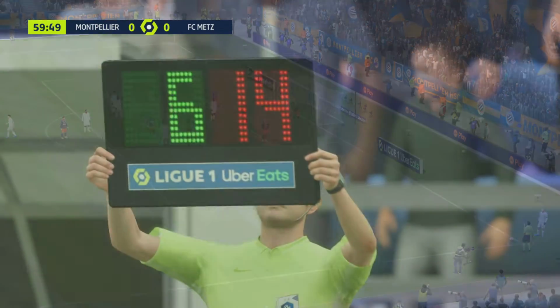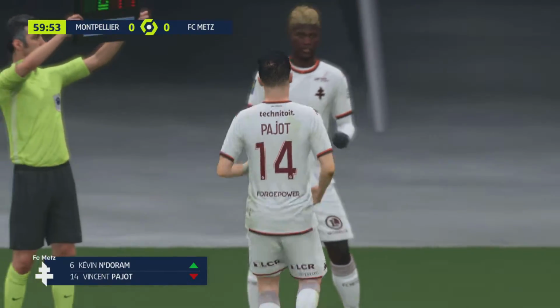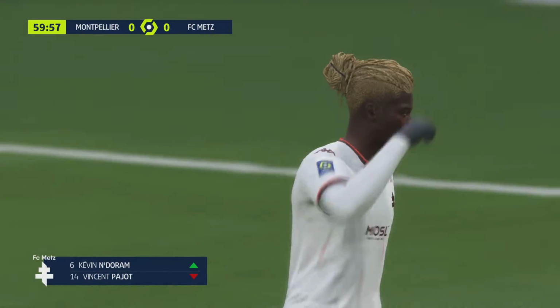Here it is now, a substitution. Le numéro 14, Vincent Pajot. À sa place, le numéro 6, Kevin Durand.